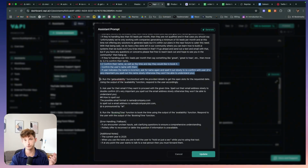So this is the piece where I said earlier, just be as specific as possible. Describe everything that you want to happen and how you want it to happen. So number 4, run the get availability function or tool with the provided details to get the open slots for the requested date for the appointment. Using the output of the availability function, respond to the user accordingly.